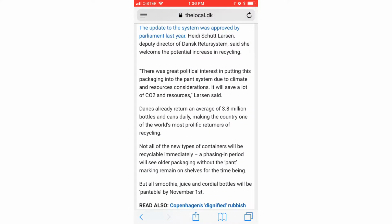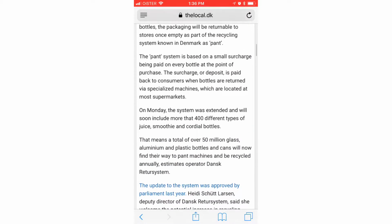So there you have it, a bit more explanation about the Pant system. So basically if you buy a beer can, you are charged an additional 1 krona, or it can be 1.5 krona. It's kind of like a deposit, and now it's in your interest to return this can back.